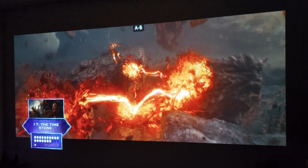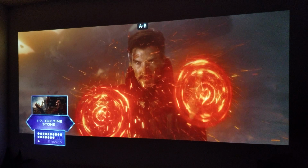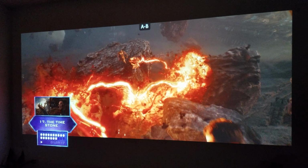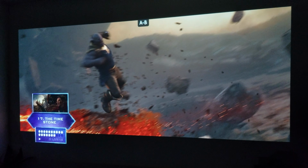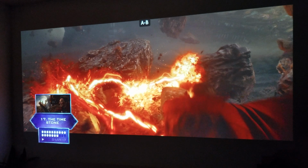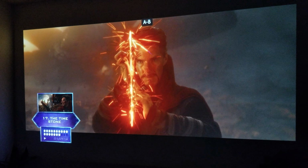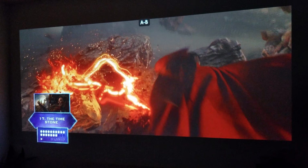Look, BenQ HT-2550, when it comes to HDR, I think it has one of the best optics built inside a projector. I know there's other projectors out there. There's laser, there's short throw, there's Optima. Those are good as well. But you have to remember one thing.